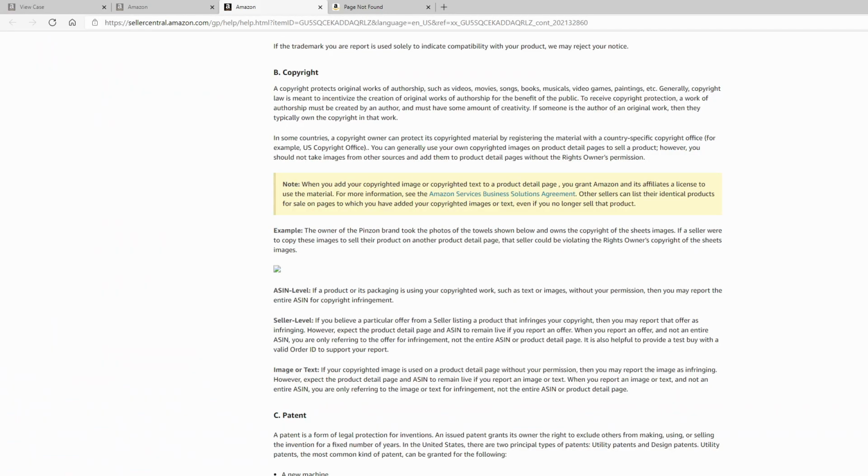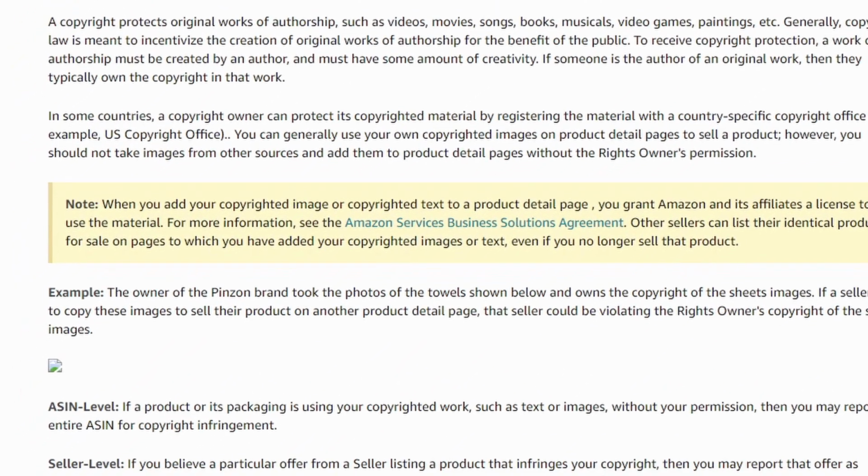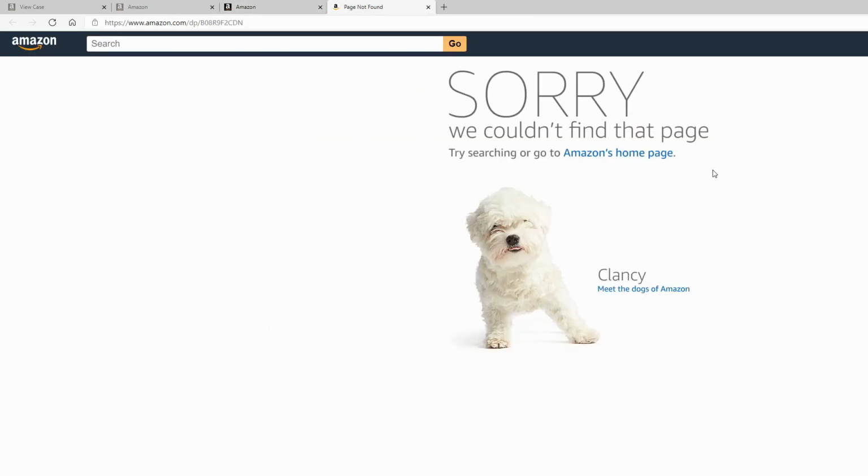So don't go away. First step, I think every seller that wants to protect their copyrights, when they have a situation like this, is to record the evidence. I personally use OBS software to record just the videos. Right now Amazon has already taken down the page, so it's just a dog page. But that's exactly the reason why you need to record the page and keep that as evidence that the seller or the business has infringed upon your copyrights. Okay, so once you have done that, then you can report the incident to Amazon.